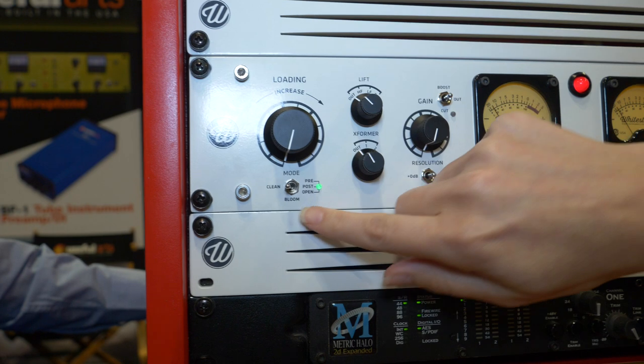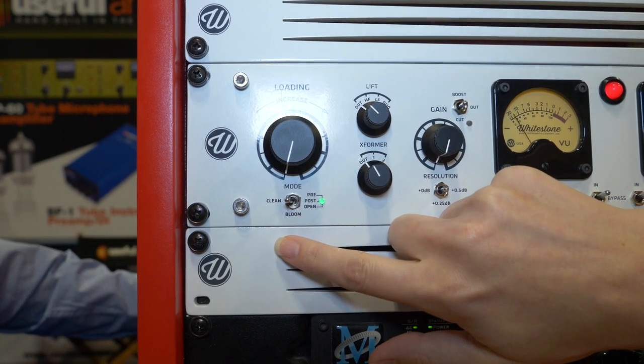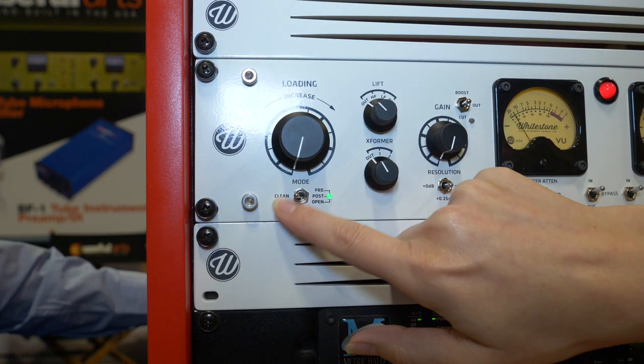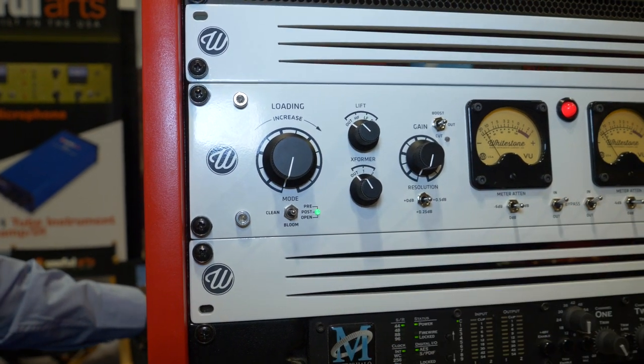Within this section, there is a clean mode and a bloom mode. This is just how we're loading the tube, how we're hitting the tube. The name of it is what it's doing. This is a cleaner selection. This is more of that tube sound.